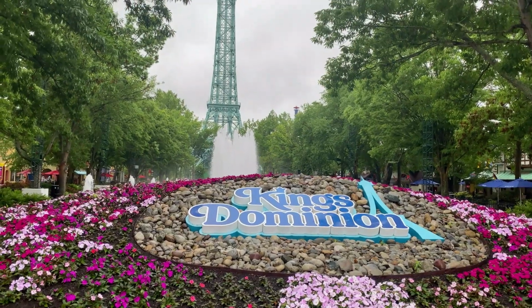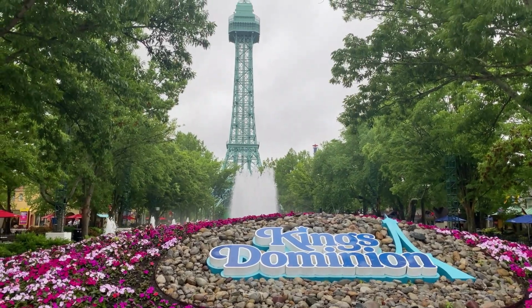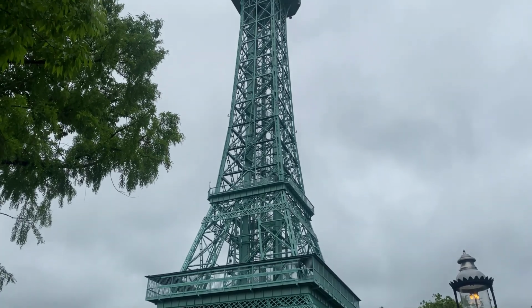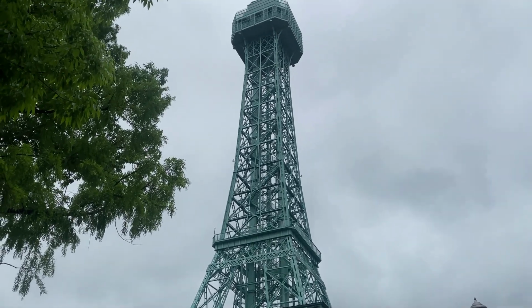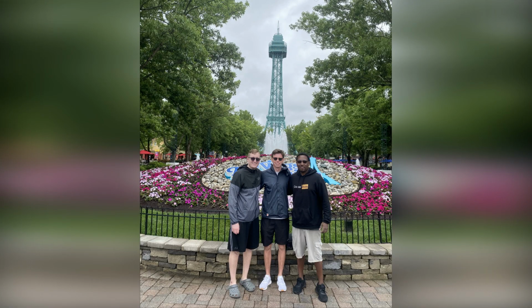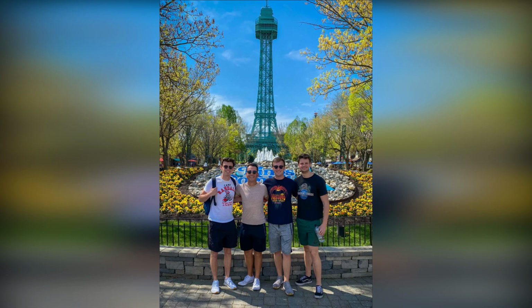Today we're talking all about King's Dominion, the Cedar Fair park located in Doswell, Virginia, just north of Richmond. By happenstance, I was able to visit King's Dominion in both 2021 and 2022, and this is a park that I really enjoy. May of 2021 was my first ever trip to King's Dominion and the first stop on my Southeast road trip. And then I made a return visit this year in 2022.